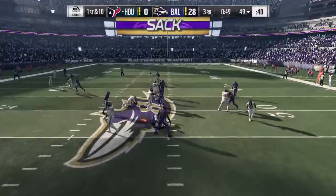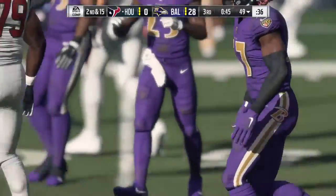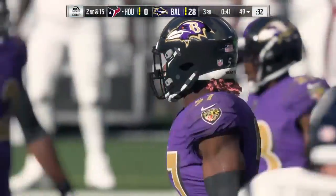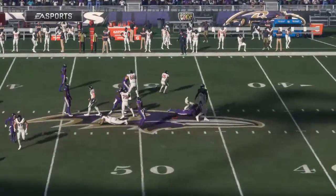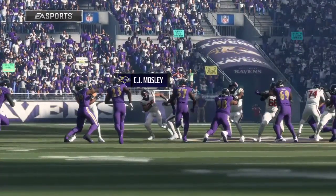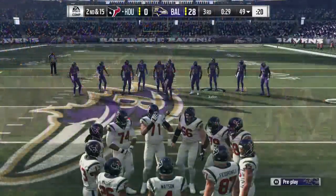Now Watson. And no escaping this time as he'll go down. They got him for a sack. C.J. Mosley in there to record another sack. Their 6th of the afternoon. This has been a tough one for this offensive line. It appears almost like they've been on roller skates this entire game, the way they've been pushed around. 6 sacks given up in this one.